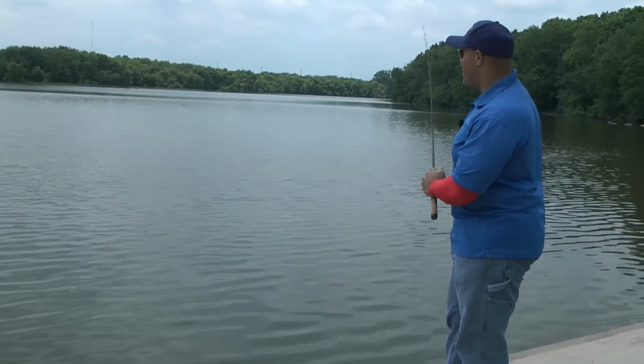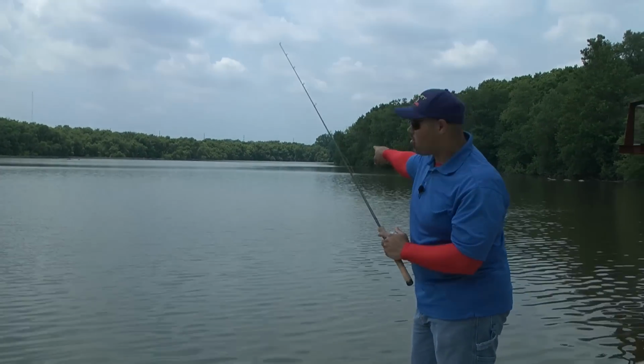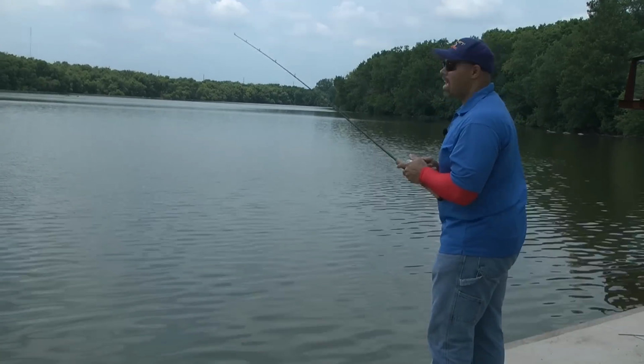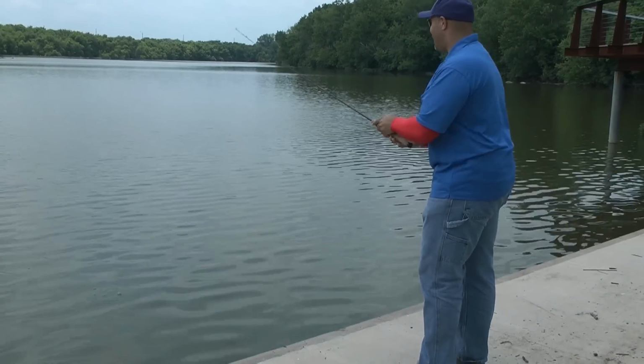and make another cast. I actually saw a fish jump right over here. So I'm gonna cast it over there and see if I can't get him to bite it.